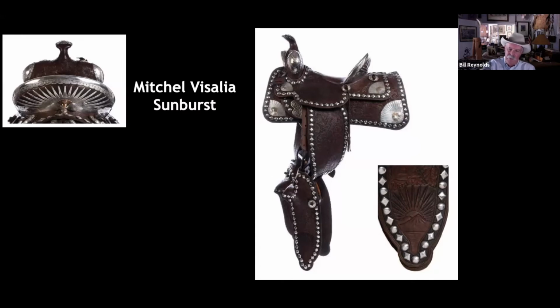The place where you put your feet, the stirrup, is covered by what is called an eagle beak tapadero, because it has a beak-shaped form in the front. And they have these long flappy things that hang down. In many cases, they were used instead of spurs to urge a horse to move in whatever direction you wanted, by whacking them on the shoulder.